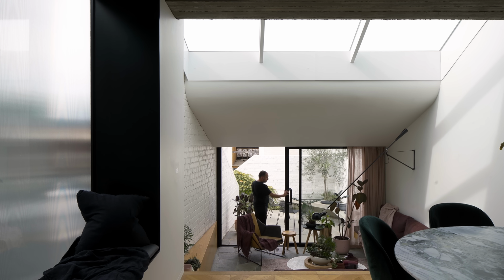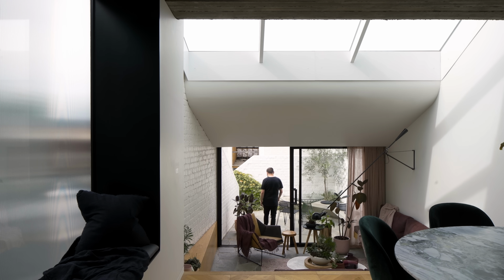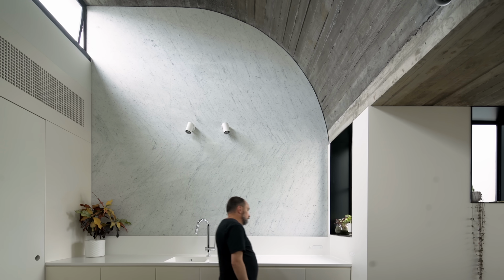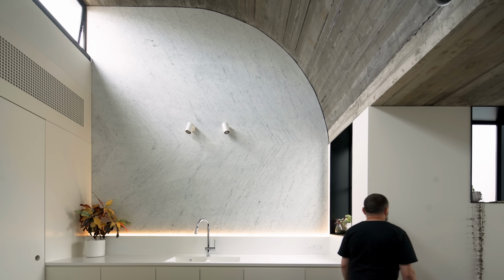How do you transform a narrow, dark, damp, poorly ventilated Victorian terrace into a naturally lit and expansive feeling home? But also, how do we elevate the everyday living for our clients? That was the challenge we faced with Fitzroy Terrace. This meant looking at things a little differently, and quite literally, flipping the typical approach to a home layout.